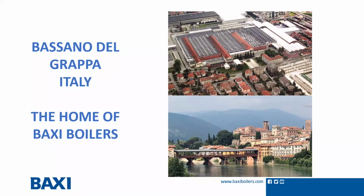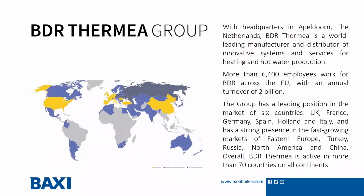That company is BAXI. Today, with over 6,400 employees in 13 different manufacturing facilities in 6 European countries, BAXI is one of the largest manufacturers of heating products in the world. In addition to the group's flagship BAXI brand, BAXI owns 32 related businesses in the European marketplace. Together, we produce over 4,000 gas, oil, and solid fuel boilers every day. That's over 850,000 boilers every year.